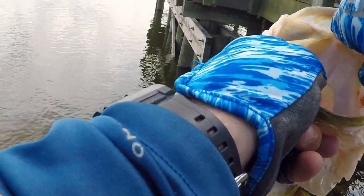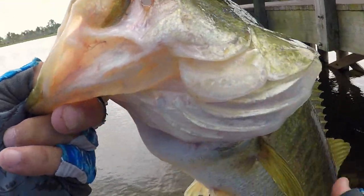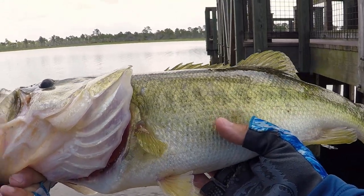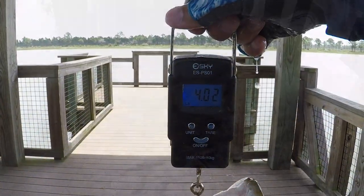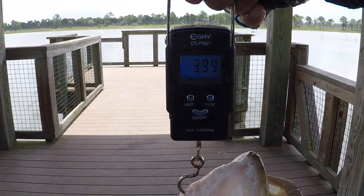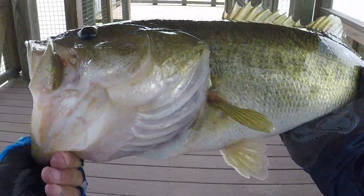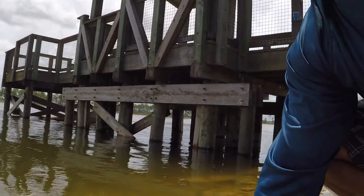I knew it. These fish are targeted heavily. Looks like she was caught before right here. But man, she's nice. Gorgeous fish. See how much she weighs. Four pounds. 4 pounder. She's beautiful. All right, I didn't want to keep her out of the water too long, so I'm gonna release her. Make sure she's good to go.